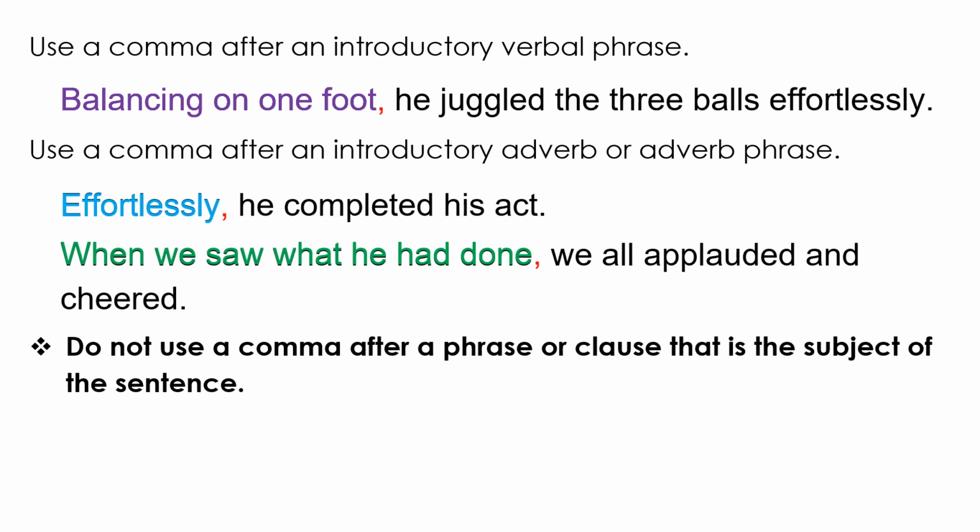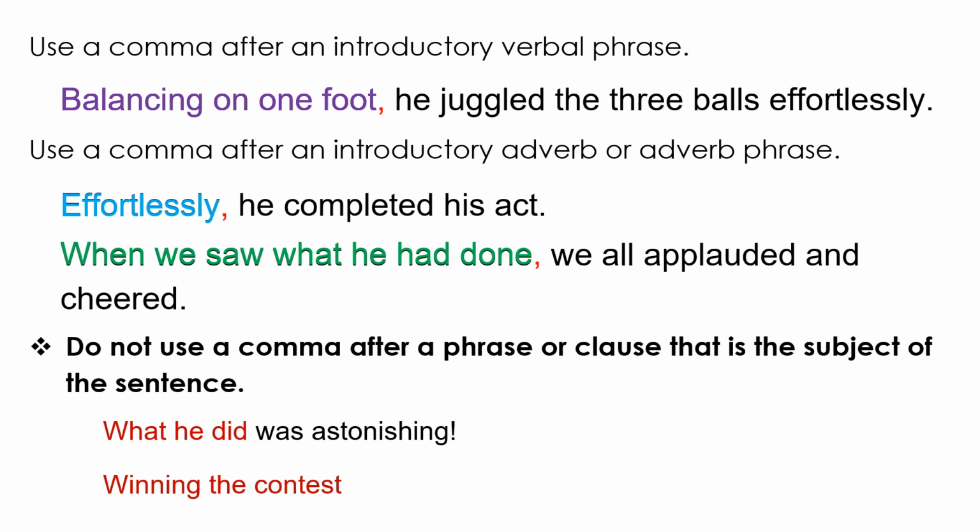Do not use a comma after a phrase or clause that is the subject of the sentence. What he did was astonishing. What he did in the sentence is acting as the subject. Winning the contest was a wonderful experience. Winning the contest is acting as the subject.